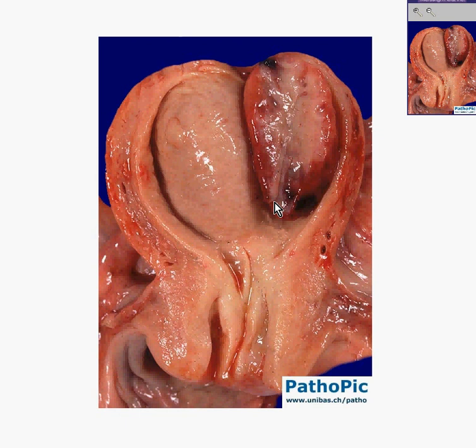Polyps, by definition, are benign. You can suspect this is benign because it has a nice smooth margin, and even though it's big, it doesn't appear to invade anything. You can notice there's an area here of hemorrhage, however, which anything is allowed to have. Let's take a look at it under the microscope.